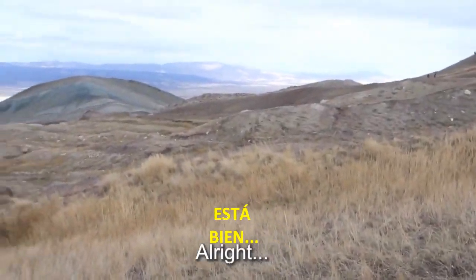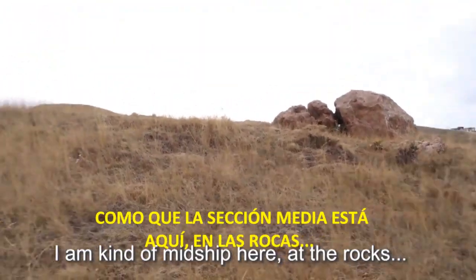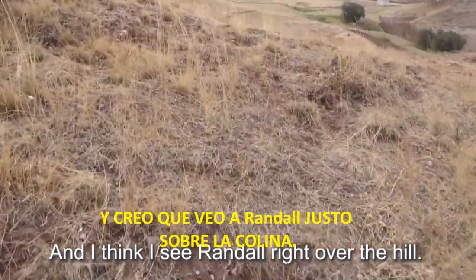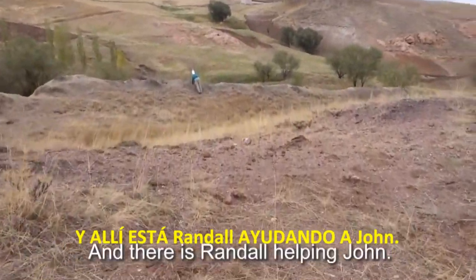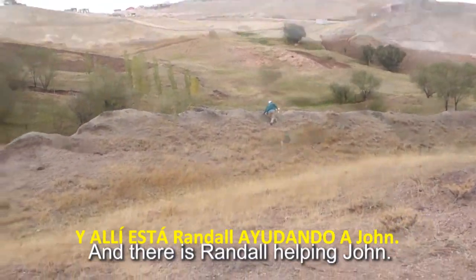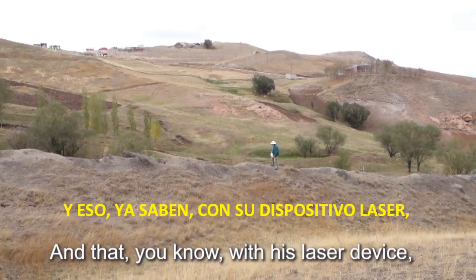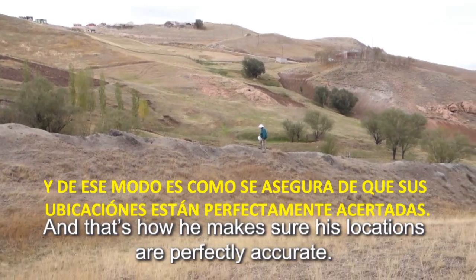All right. I am kind of midship here at the rocks. And I think I see Randall right over the hill. I am walking over the top deck of Noah's Ark. And there is Randall helping John. Randall holds that up there, and John has a spot on that plate that he shoots with his laser device, and that's how he makes sure his locations are perfectly accurate.